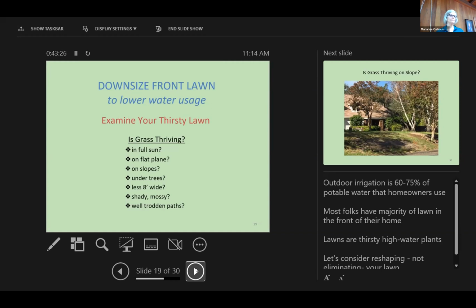Statistically, any home uses, I'm trying to remember how this works, 60 to 75% of your potable water at your house going to the landscape. And traditionally, most of that landscape is lawn. So it's grass. The more you water it, the more you fertilize it, the faster it grows, the more it needs to get cut. So it's sort of a cycle. So here are just some ideas on how to rethink grass, lawn.